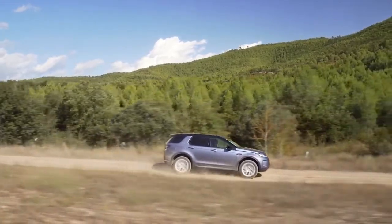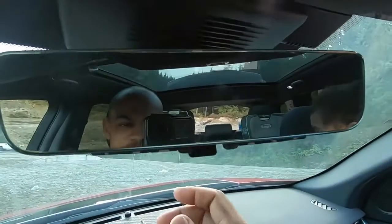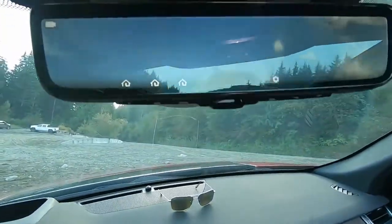At times the Disco Sport does feel quite large to manoeuvre, and while the view ahead is great, the rear camera and parking sensors are essential when reversing. You will definitely need to flick the switch on the rear view mirror we mentioned earlier, especially if you have the rear seats loaded with passengers.